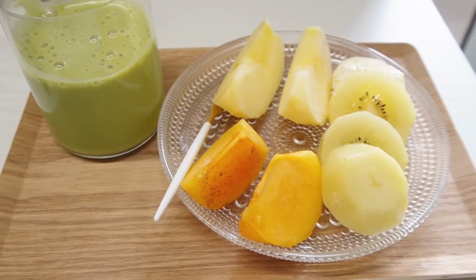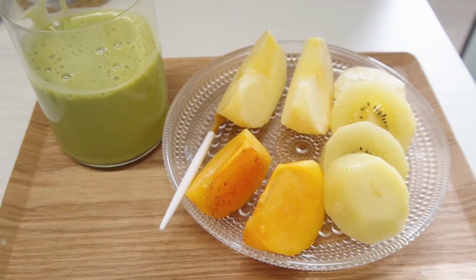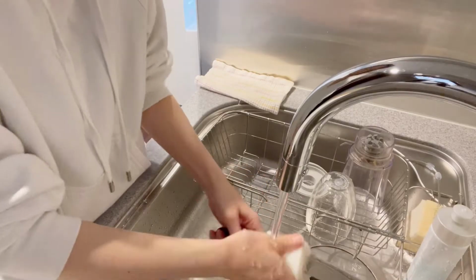Today's breakfast. When I walk in the office, I drink my morning coffee in the office.